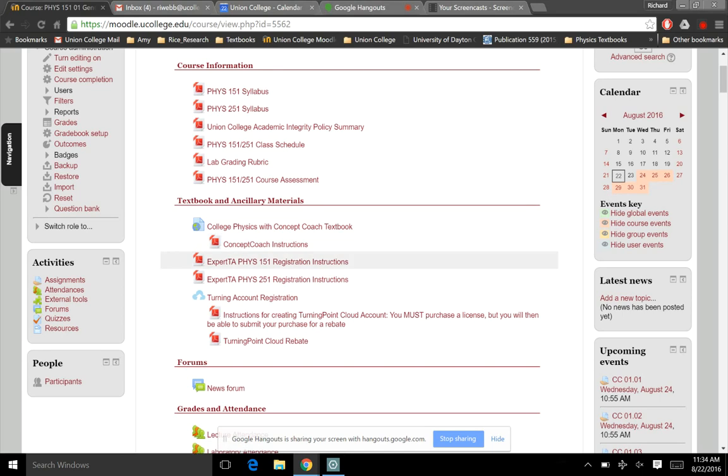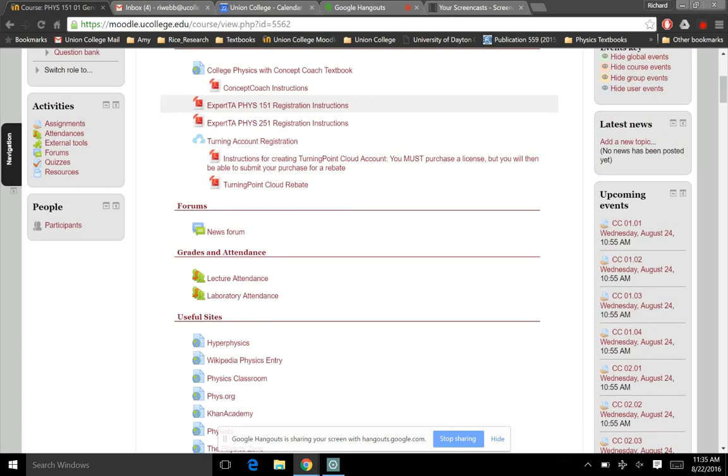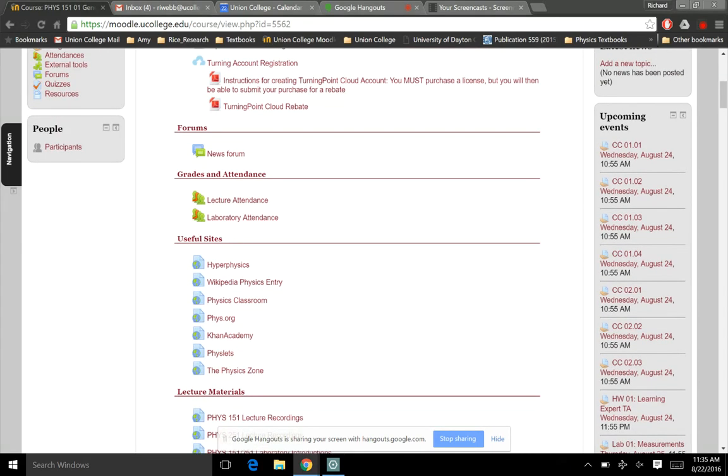Likewise, I have Expert TA, the homework site instructions, that come next. There's a Physics 151 version and a Physics 150 or 251 version. Everybody at Southwestern, you're in the Physics 151 version, so things that say 151 apply to you. And so those give you instructions that I'll come back to in just a moment. Well, I won't go through them, but I'll point to one important thing. And that gets you going for the homework and the Concept Coaches. I'm not going to try to do a Concept Coach here because I don't know how the technology is going to work. The last thing here is the clickers.